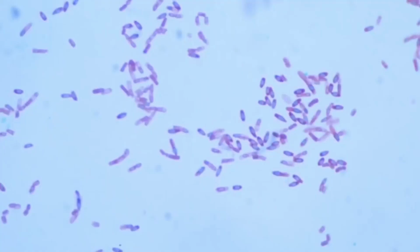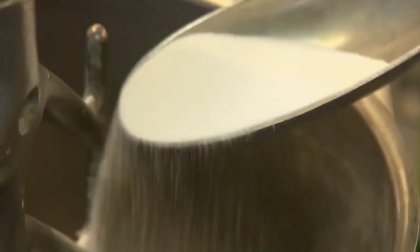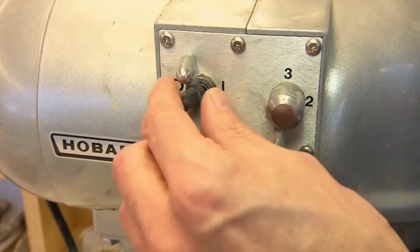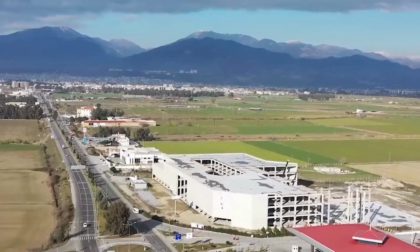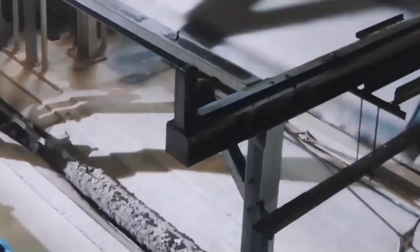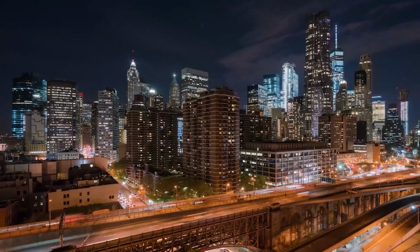Another revolution is nanocoatings. They make materials waterproof, corrosion-resistant, and even self-cleaning. Imagine bridges that never rust, or houses that don't need cleaning. In the future, nanomaterials could completely replace concrete and steel, making buildings lighter, stronger, and more durable.